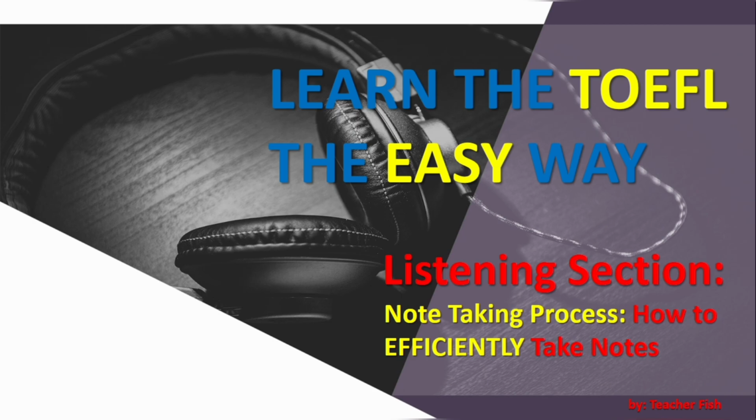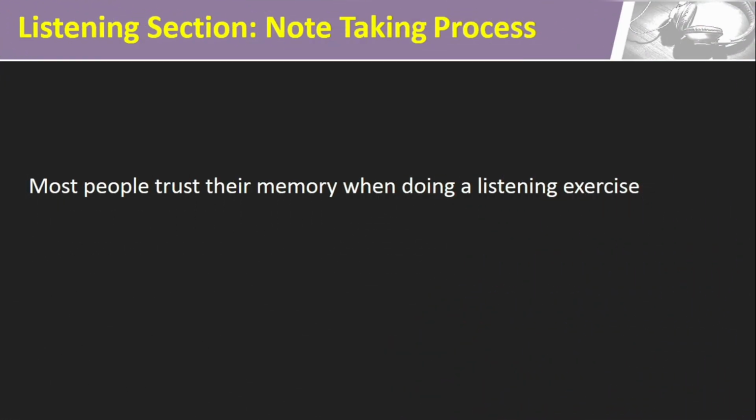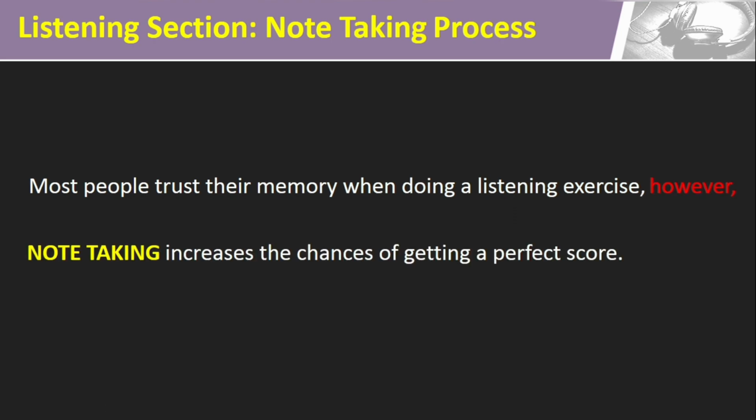So, our lesson for today is about the listening section of the TOEFL. However, before we discuss listening question types, we will first focus on the note-taking process, your best weapon for the listening section. While most trust their memory when engaged with a listening exercise, in the listening section of the TOEFL, note-taking will surely increase your chances of getting a perfect score.